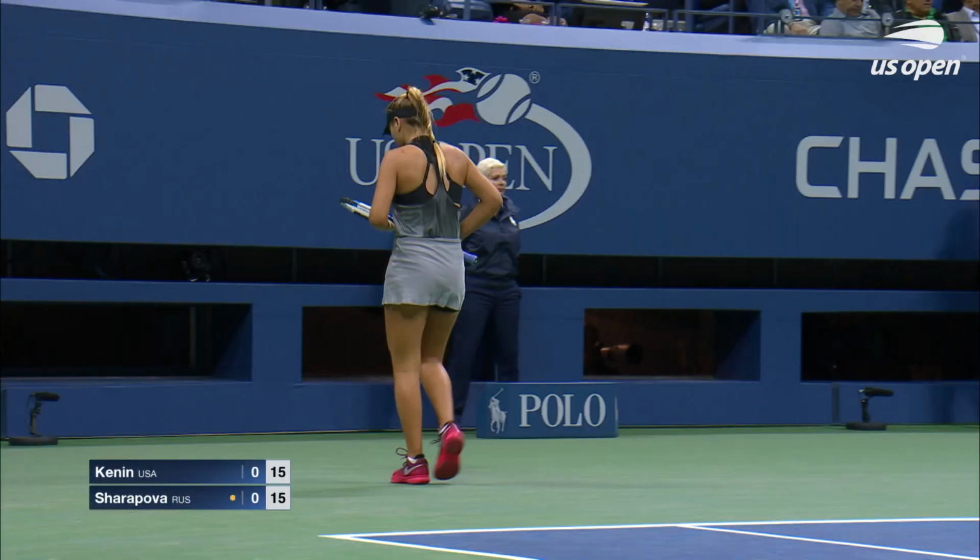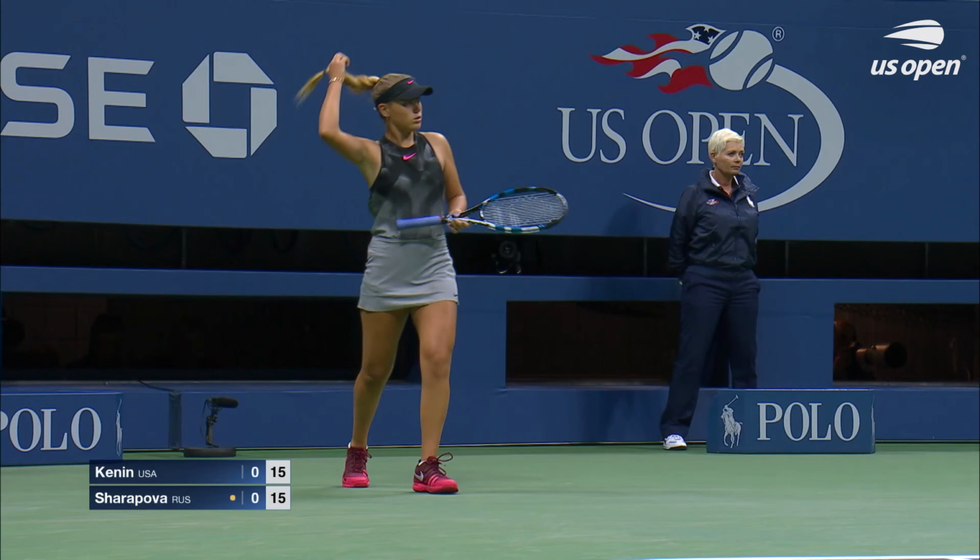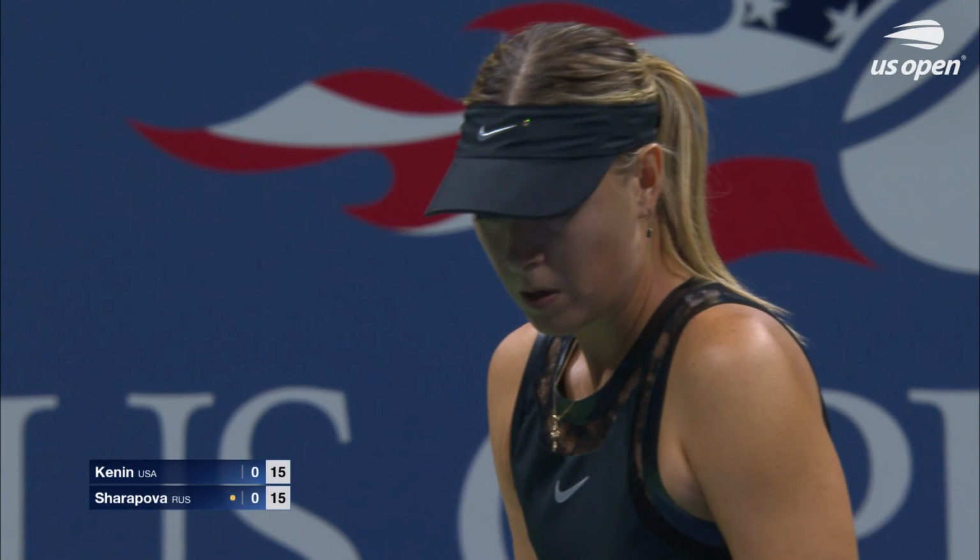Sharapova wants to generate as often as possible. Very tight on the baseline, stepping in immediately, taking the initiative and the authority.